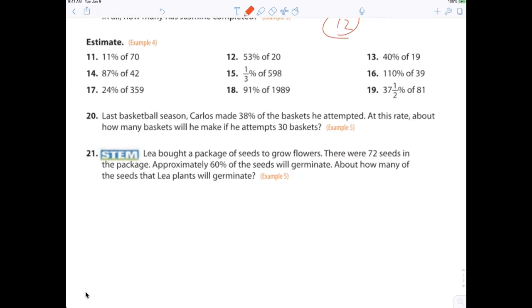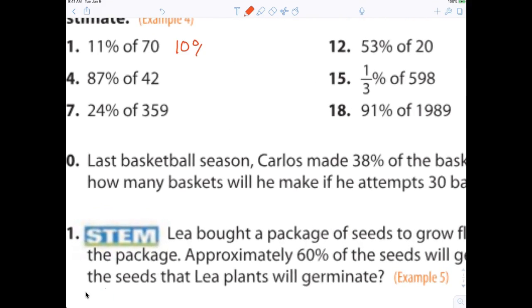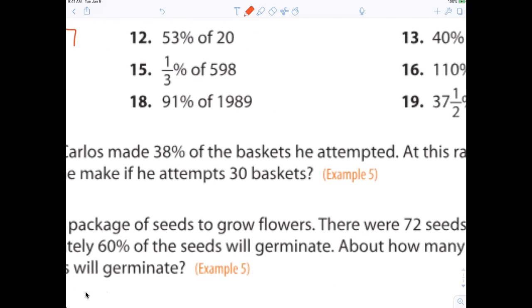Now we're getting into the estimation. So instead of saying 11%, I can just say 10%. So what I want you to write down for number 11 is 10% of 70. What's 10% of 70? 7. Move the decimal once. Does everybody see that? Now we're estimating. Before we got the exact answer. Just like 53%. I would never ask you for 53%. We might as well just change it to 50%, and 50% is the same as half. So I would want you to write down for number 12, half of 20, which is what? 10. That's the correct answer for number 12.